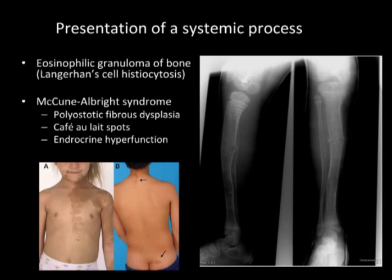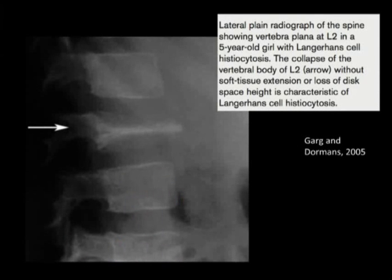Another one is Albright syndrome, which can be associated with some cutaneous changes. Doesn't come up that well on the screen, but these cutaneous pigmentation changes often respect the midline. You can see them here just affecting the left side, and they cause diffuse bony lesions. This is just an interesting slide of vertebra plana, which is a type of that Langerhans cell or EG diagnosis.